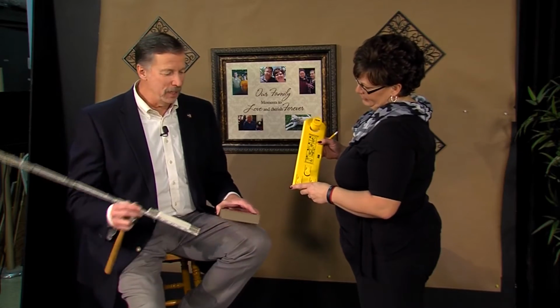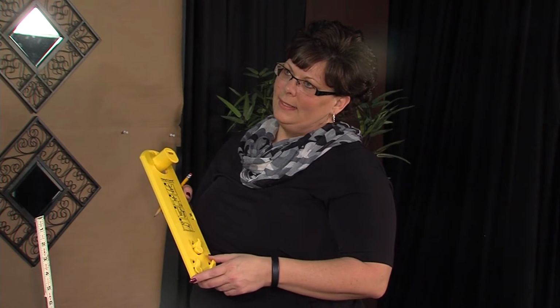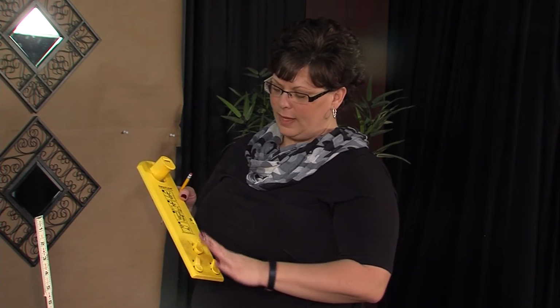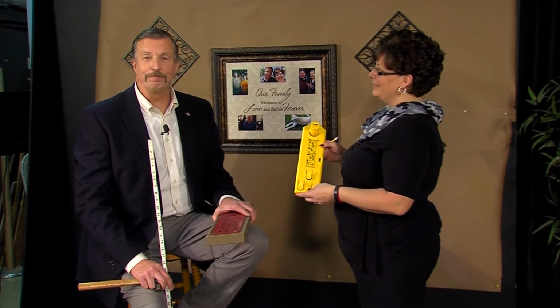Valerie, let's boil all this down. $14.99 for the hang and level. Would you buy it? I don't know if I would buy it. I like how it hangs the single item, but I still think you need your pencil in some areas. You need the measuring tape in some areas. So I think I'd probably just stick with my old methods. So, yeah. There you go.